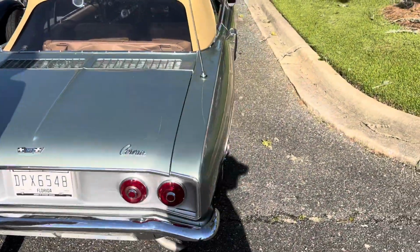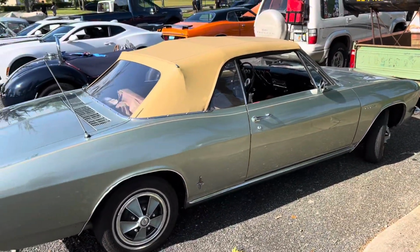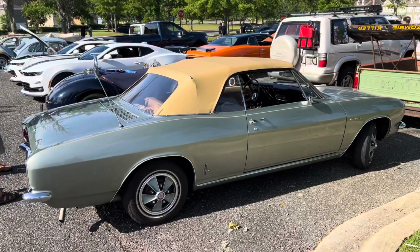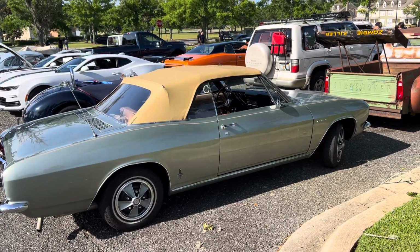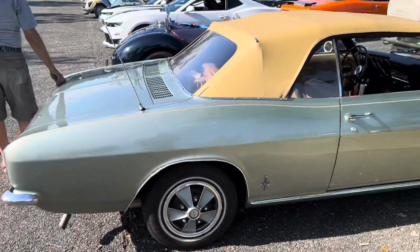Old Corvair. Unsafe at any speed, as they say, but it really wasn't that bad. Just, you know, rear engine.